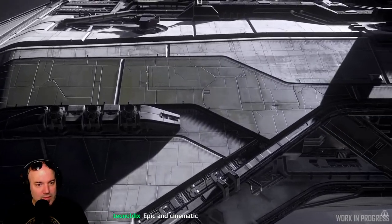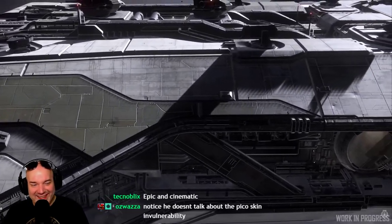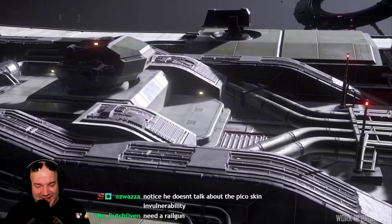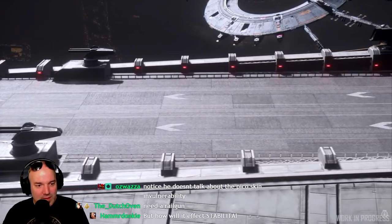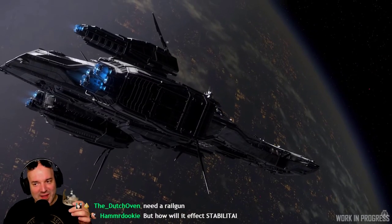The impact of seeing the Bengal working, flying around, was just incredible for people. And the Bengal is something I've been working on for quite a long time for Squadron 42. But once it's in the PU, people can fly around it and take in the sheer size of it. It's just incredibly huge.